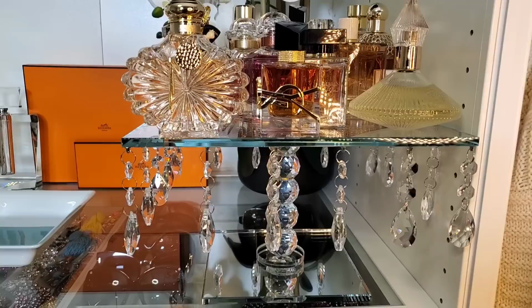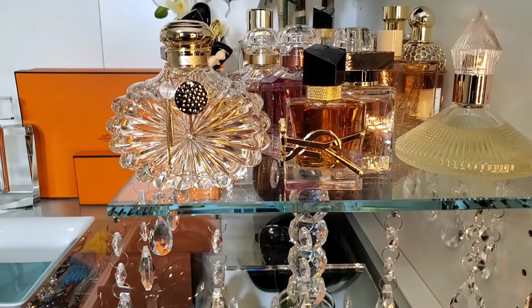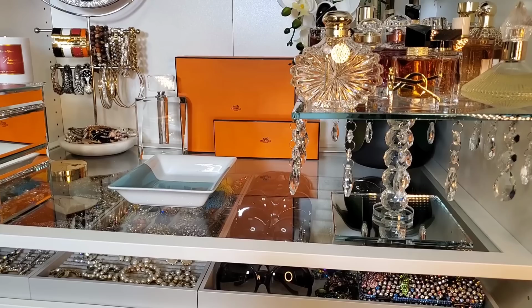So I'm not going to go into detail of all the fragrances because we will be here until next week, but because I know we are all busy and we don't have time to watch a video for an entire week, we're going to try to get through this as fast as we can. So guys, this section right here has no real rhyme or reason. I keep my accessories here. It's just a little counter where I have things displayed.